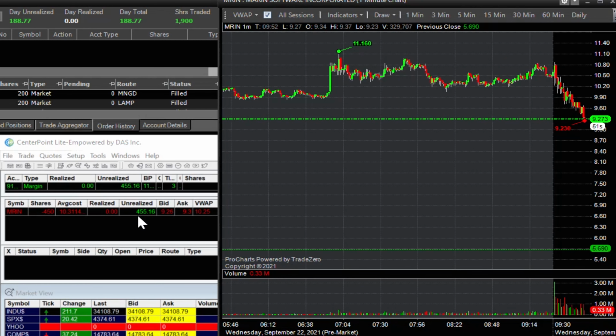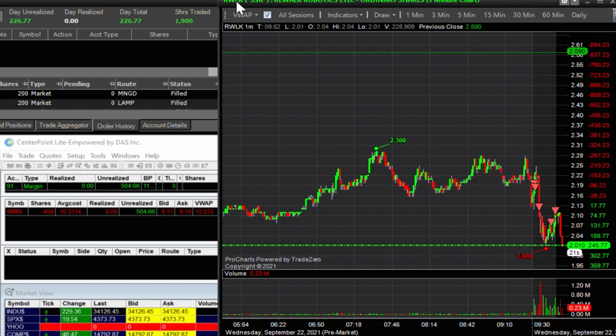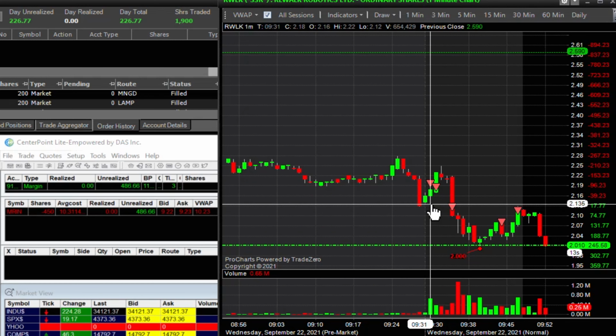And look at this, MRIN keeps dropping, keeps crashing. Almost $500 profit on MRIN. Let's see how low it can keep going. And well, actually, I know exactly how low it's going to go, to a certain statistical degree. It's not an exact science, you know, but it's statistics, so it's pretty solid. And look at RWLR. It's dropping, breaking these lows.